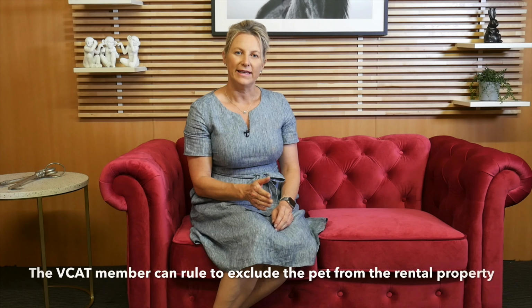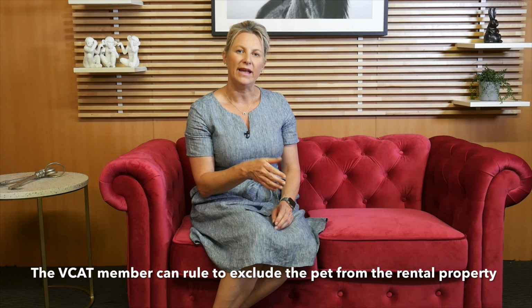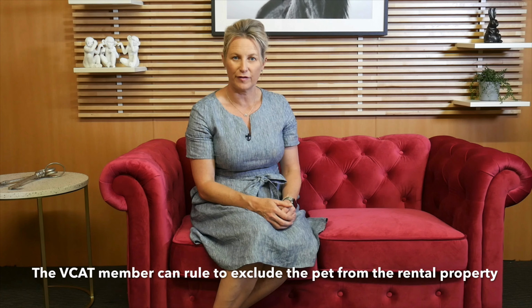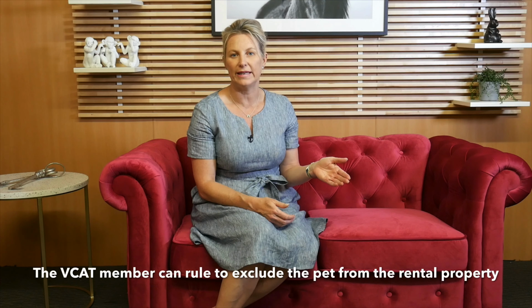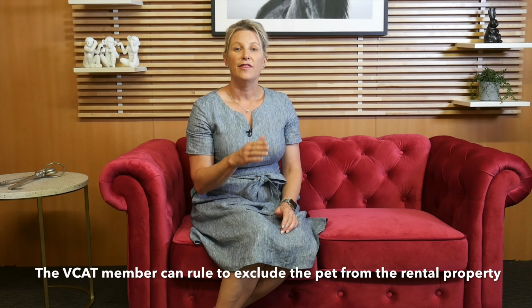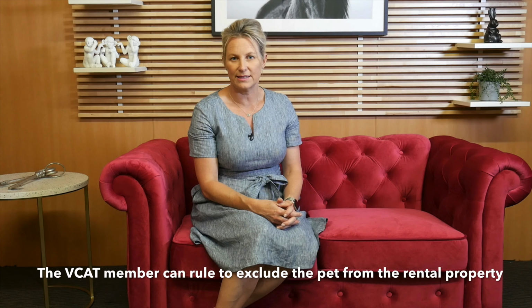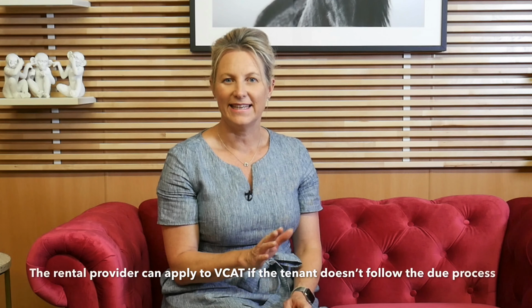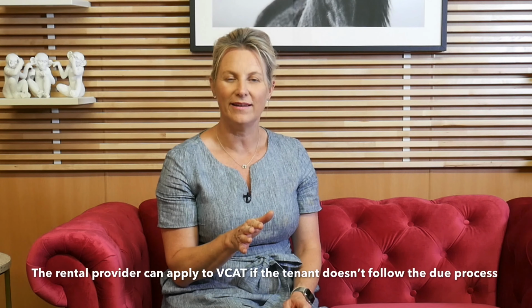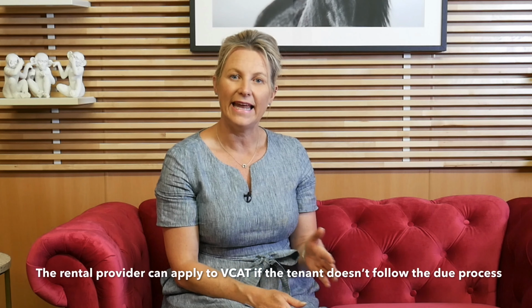If the rental provider is successful in their application to exclude the pet, the tenant will then have 14 days to remove the pet from the property if in fact it's already in place. If it's not removed within the 14 days, the rental provider can then apply to have the tenant excluded from the property within 28 days. If your tenant has a hidden or sneaky pet in your property, you can apply to VCAT to have the pet removed because the tenant hasn't followed the due process.